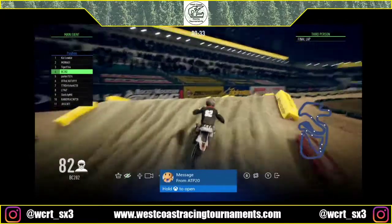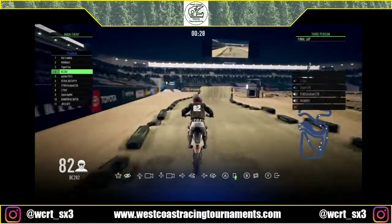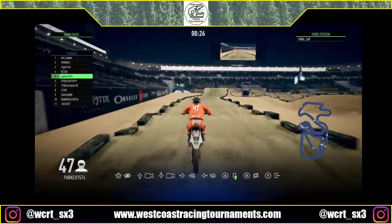BC282 running in second, and Parker trying to chase him down. Closing in towards the end of the track. Here they go into the rollers and over the triple.